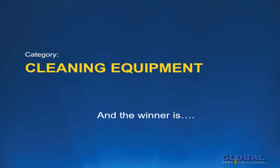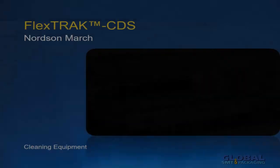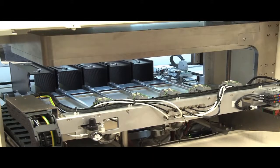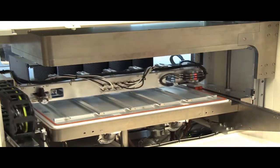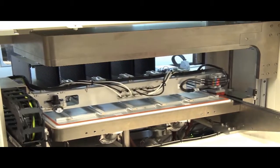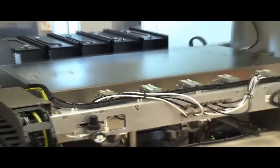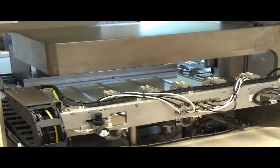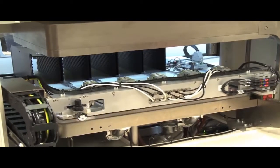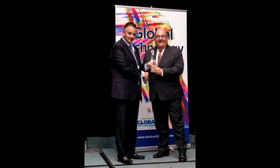Next is Cleaning Equipment, and the winner is March Instruments for the FlexTrack. Nordson March. The FlexTrack CDS platform has a high capacity chamber, which provides high uniformity and process repeatability. It ensures all areas of the substrate are treated uniformly. FlexTrack CDS platform is designed for high throughput processing of lead frame strips, laminated substrates, and other strip type electronic components, cleaning up to 10 strips per plasma cycle. And Joe Stockiness from Nordson comes up to accept the award.